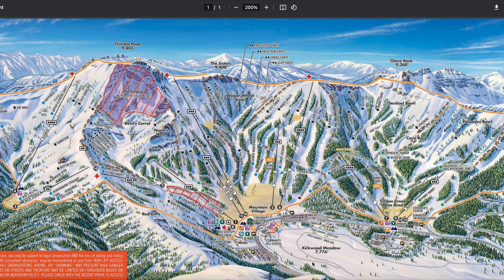The last thing I wanted to bring up, I did not even get into the beyond expert terrain. There are a lot of chutes, couloirs, cliff drops that are kind of beyond expert that we did not get into today, so that's not going to be part of this video.